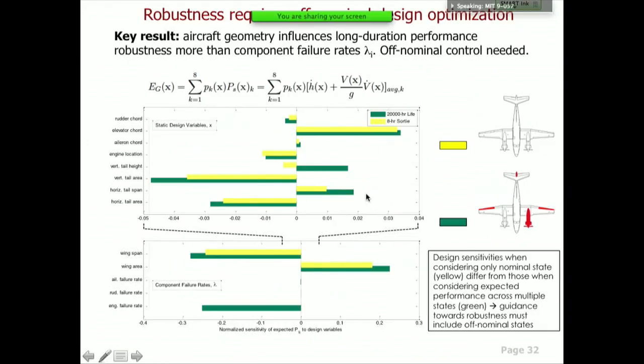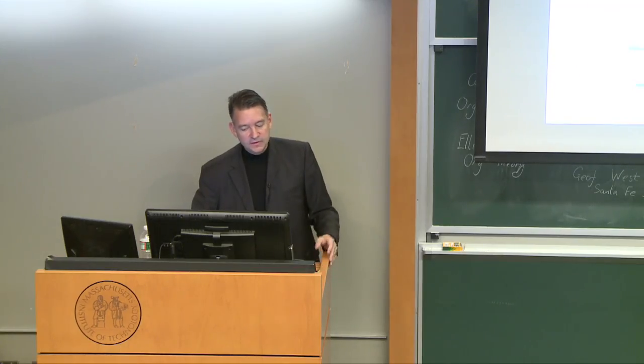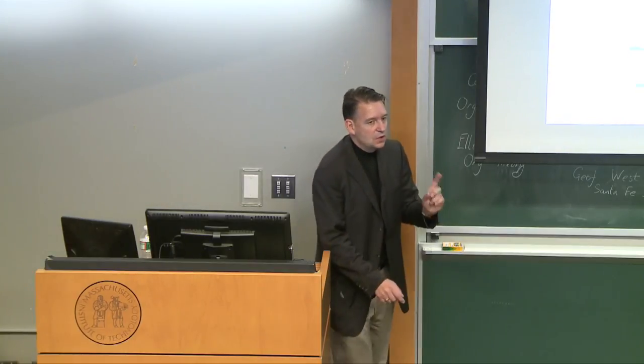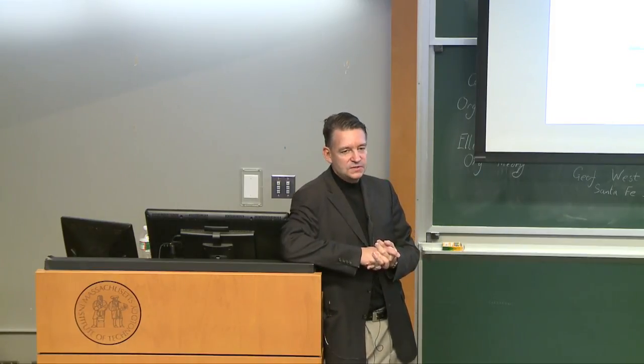It means the sensitivity of performance to these design decisions depends on how long you will operate the system. Because the longer you operate it, the more likely it is that it will see these partial failure modes, which will then influence the degraded or the residual performance of the airplane. Okay? And the most interesting parameter here, if you just look at this diagram, beside the engine failure rate, so the engine failure rate matters a lot when you fly a 20,000-hour mission. But if you look across these parameters, which one of these is the most interesting?